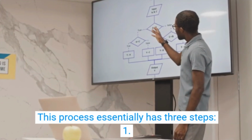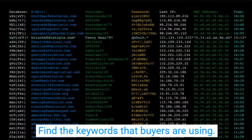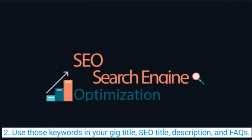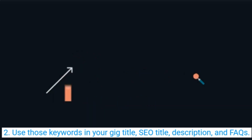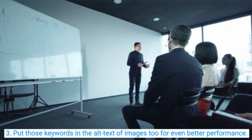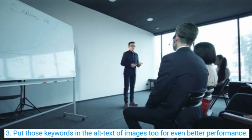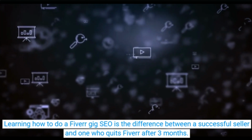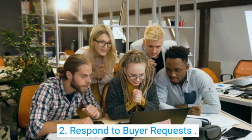This process essentially has 3 steps. 1. Find the keywords that buyers are using. 2. Use those keywords in your gig title, SEO title, description, and FAQs. 3. Put those keywords in the alt text of images too for even better performance. Learning how to do Fiverr gig SEO is the difference between a successful seller and one who quits Fiverr after 3 months.